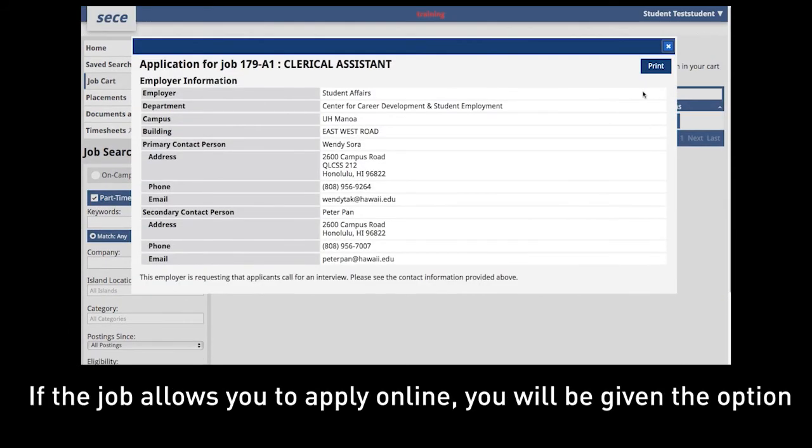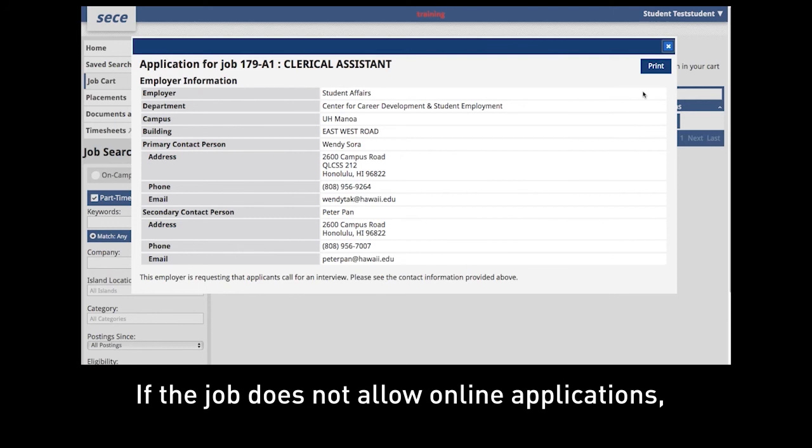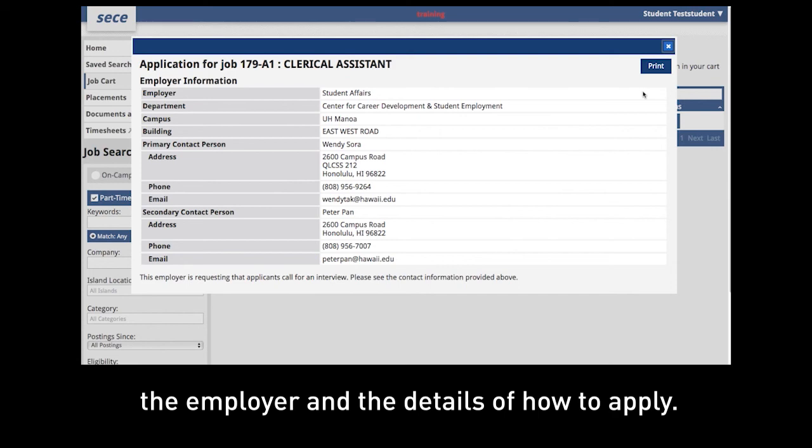If the job allows you to apply online, you will be given the option to upload your documents for the employer to review. If the job does not allow online applications, you will be shown the contact information for the employer and the details of how to apply.